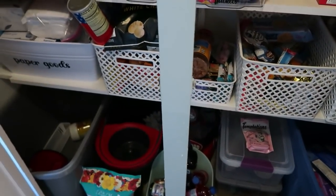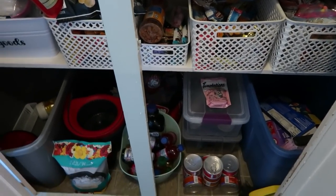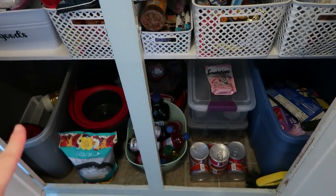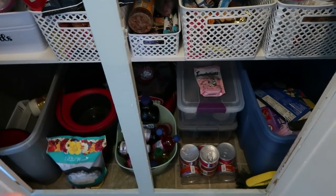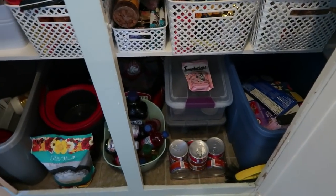But it's very important that we recycle, so we definitely don't want to get rid of our recycle bins, and those two bins just fit in this pantry so well that I don't want to get new ones. I probably should get new ones that match, but whatever. These fit in here and I just kept them.